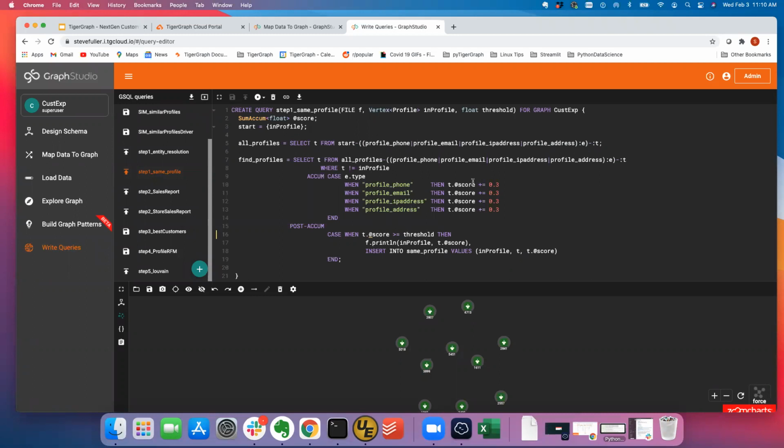Just for workshop purposes, we're going to change the score that we're calculating. If they have the same phone number, I want you to change that to 0.4. If they have the same email, leave that 0.3. If they have the same IP address, change that to 0.2. And for the same address, change that to 0.5.